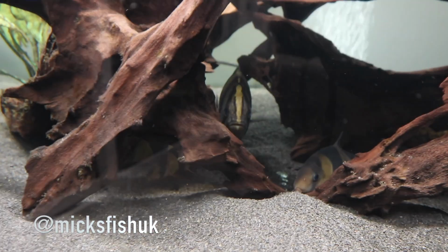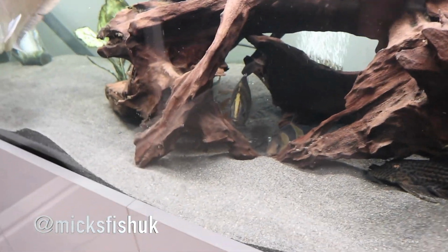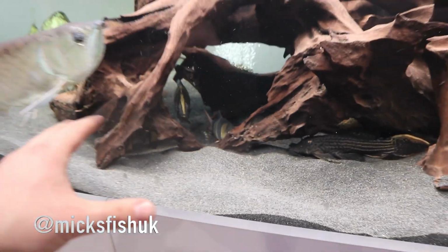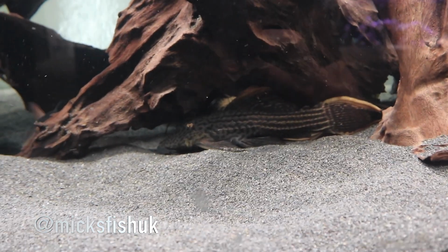Datnoids, I've got a Datnoid in there. They always get along really well. Datnoids are quite a slow growing fish again, but yeah, they get on really well. What else? There's a Bichir at the back there. That's a cool fish to put with it.